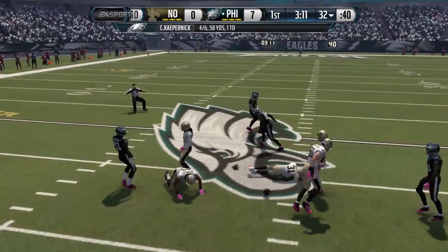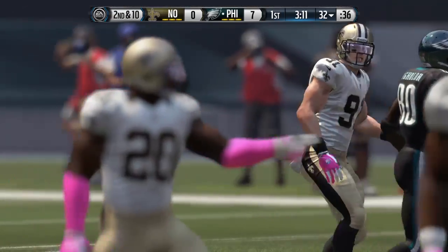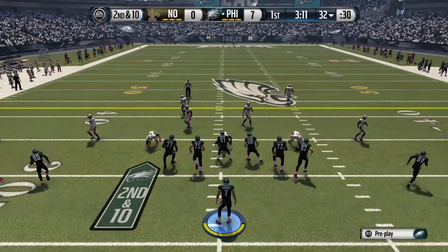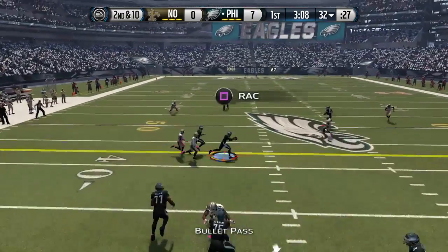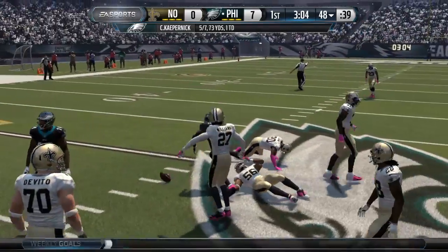And Gronkowski can't hold on that time. Sometimes when you have a player with this kind of talent, you're willing to put up with a few drop passes because when he catches it, he has a chance of going all the way. Colin Kaepernick will be taking this one from the gun. Kaepernick's going to take it from the gun. The Eagles get a first down. That's reception number 2 for him.